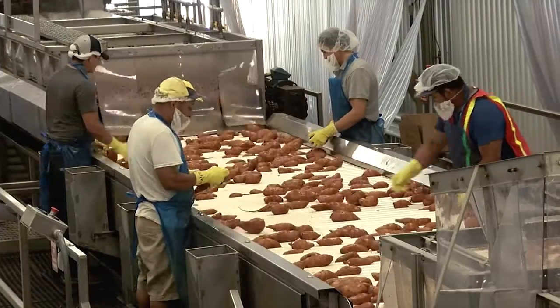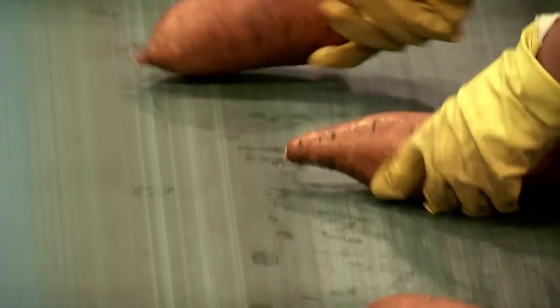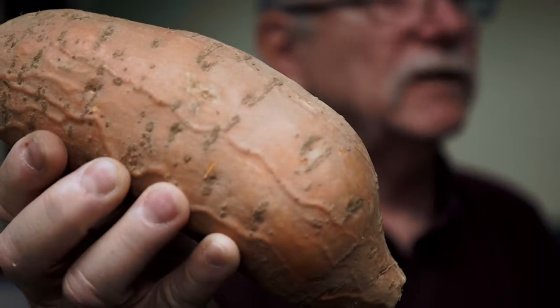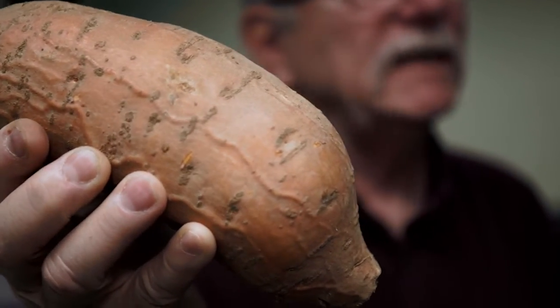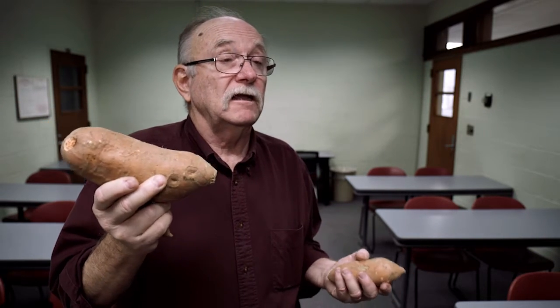The shape and size of the sweet potato has a big influence on the value of that sweet potato. For example, a U.S. #1 sweet potato would retail for 75 cents a pound. Sometimes you get potatoes that are like this, that are jumbos. And the problem is the small potatoes and the jumbos might sell for 10, 15 cents a pound, or even less. Sometimes you can't even sell them.